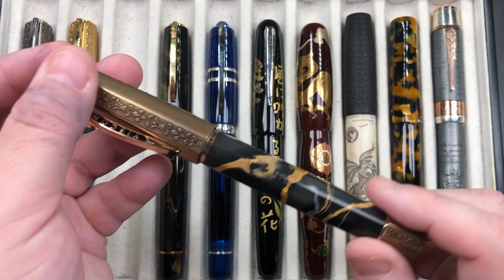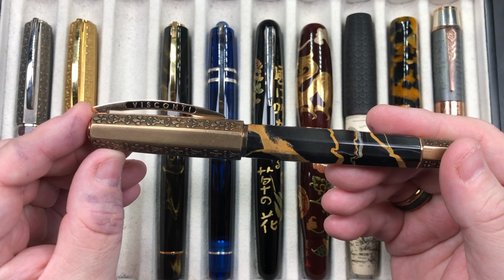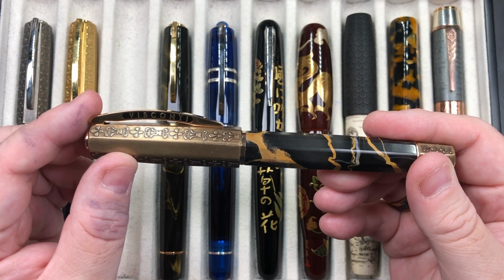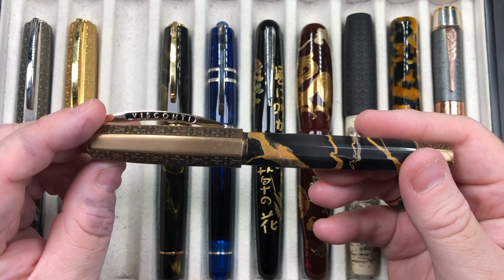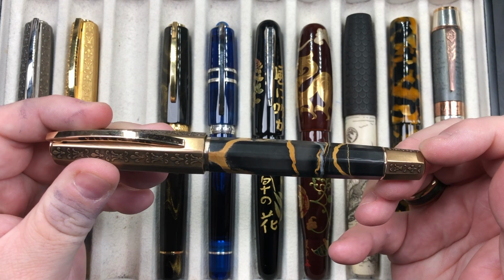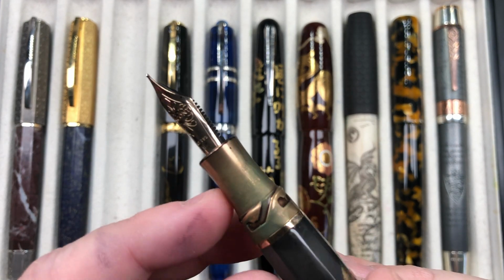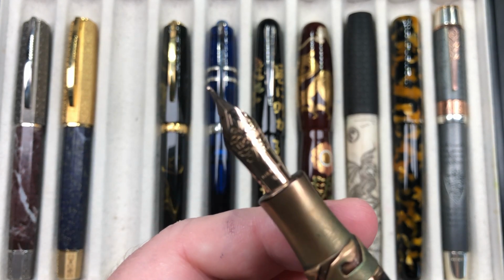The third pen is another Visconti Medici Il Magnifico. This is in the black marble, and I always want to say that this is made of brass. It's not. It's made of bronze. So it has a lovely bronze aged looking cap there. It has a black marble body, and another bronze filling knob there. The section again is bronze, and you do see a bit of tarnishing going on there, which I will probably try and clean up at some point.